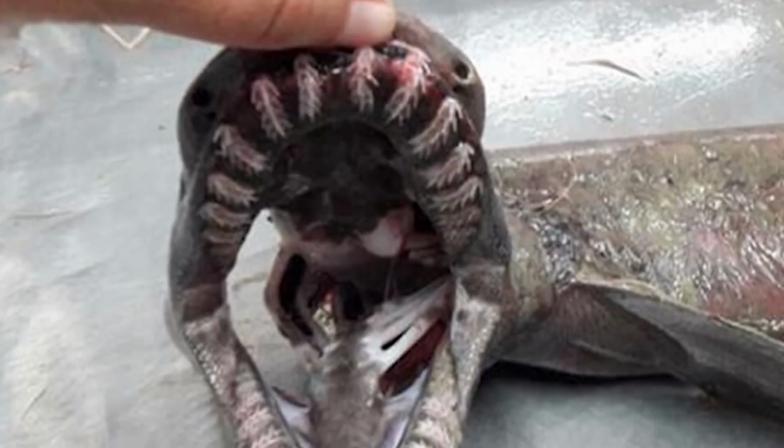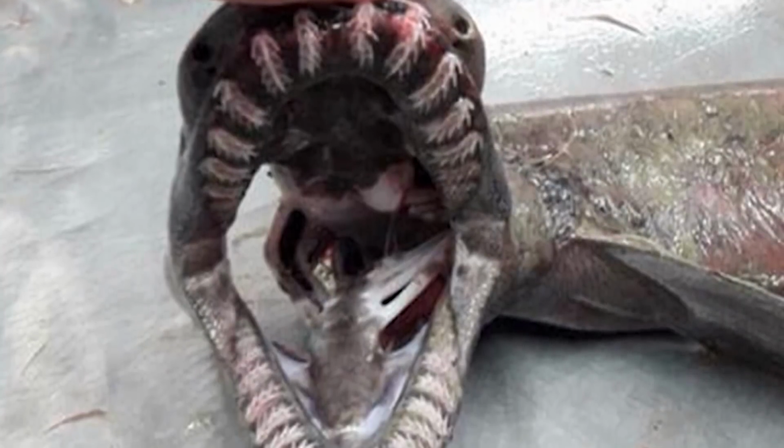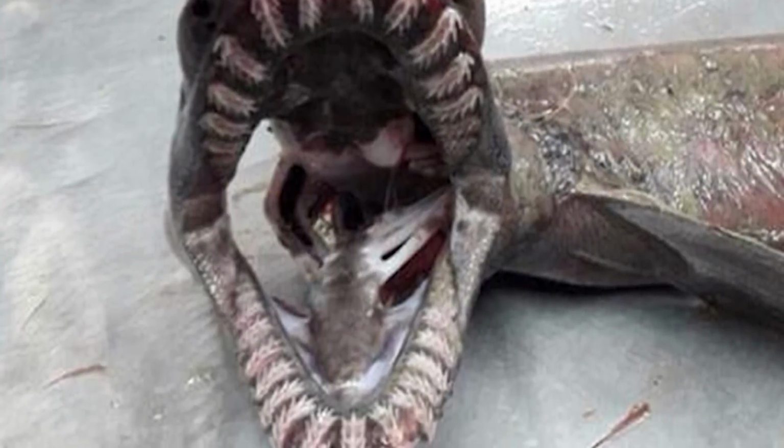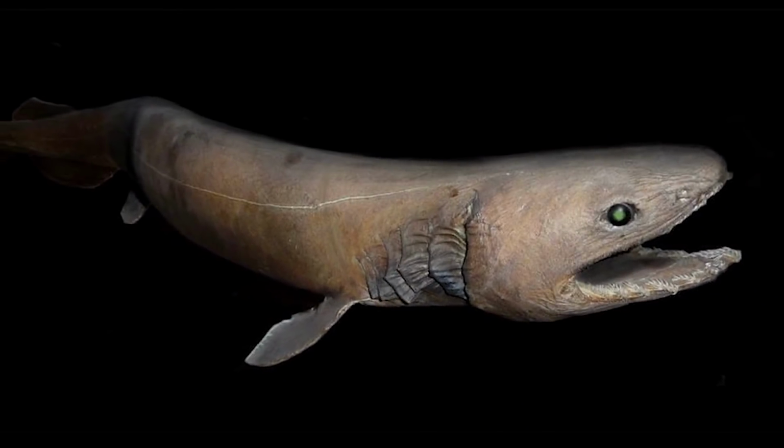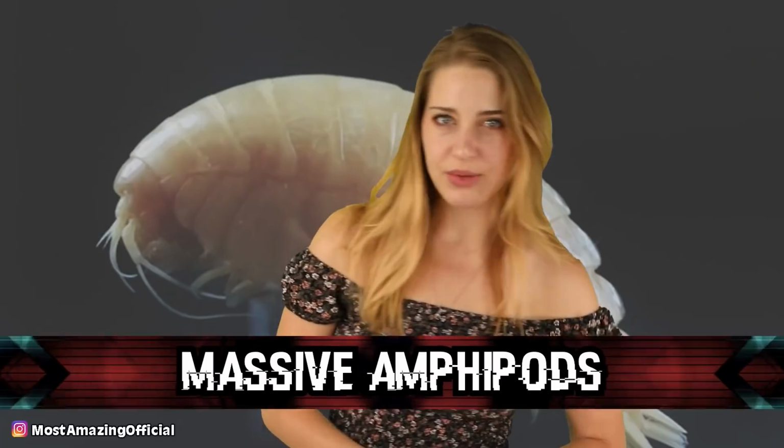They have over 300 mini daggers in their mouth, angled backwards like hooks so they latch onto their prey like Velcro. It is one of the few creatures on Earth to be considered a living fossil because it happens to be the only one of its kind. It has no other relatives, which if you're someone who doesn't like their in-laws, not really a bad thing, I guess. Number 9, massive amphipods.